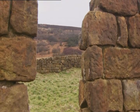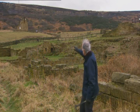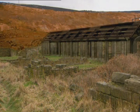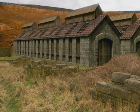I'm beginning to get a picture of how this system worked, how very different it would have been a few hundred years ago. There's a busy quarry up there getting the alum shales. And down below would have been a massive works, fed with raw liquor from above and processing it into the finished product.